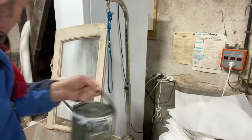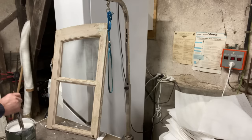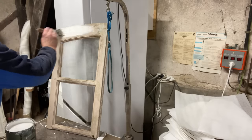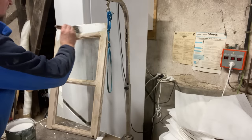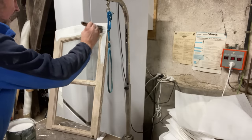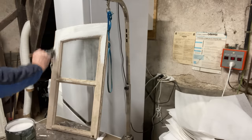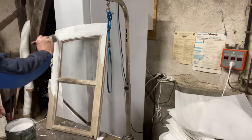So in the discombobulated state that we are in, Stuart cut the really old windows down. This is the side that will face into the entrance hall. I'm just going to sand them, and I'm going to give them a coat of all surface primer. Hello, Amber. My supervisors are right here, of course.